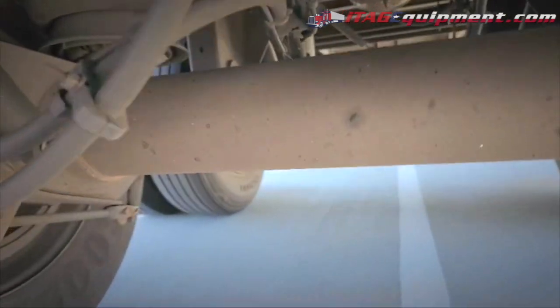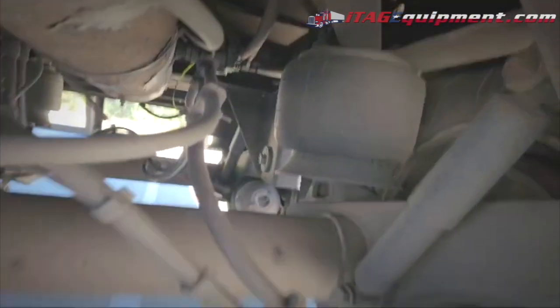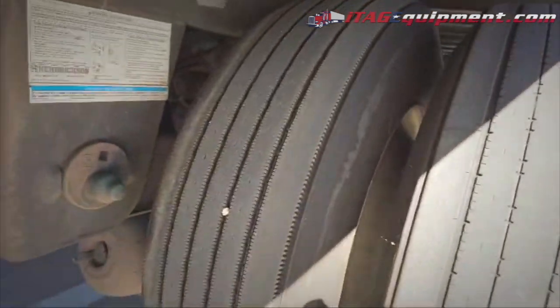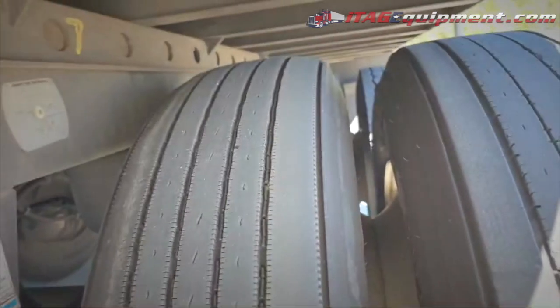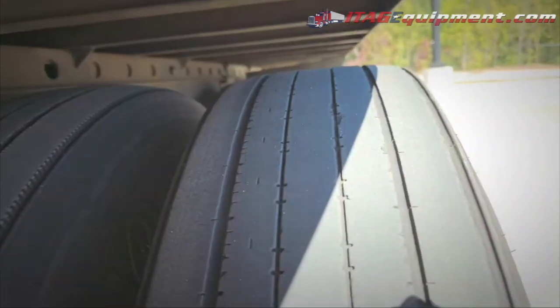Additionally, we provide a range of financing solutions for buyers, including a soft pull credit application to determine approval with no effect to your credit. Get pre-qualified today at itagequipment.com/financing.